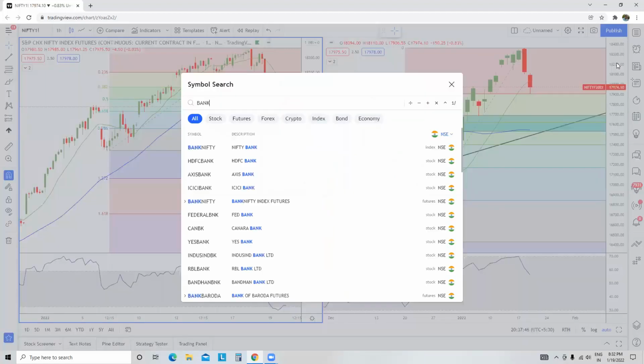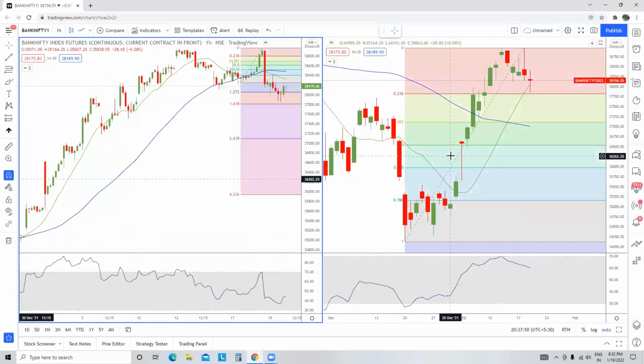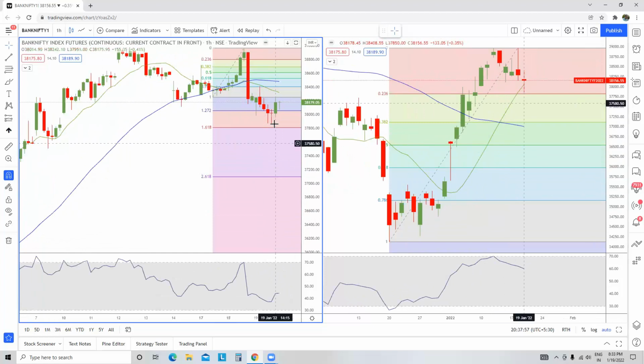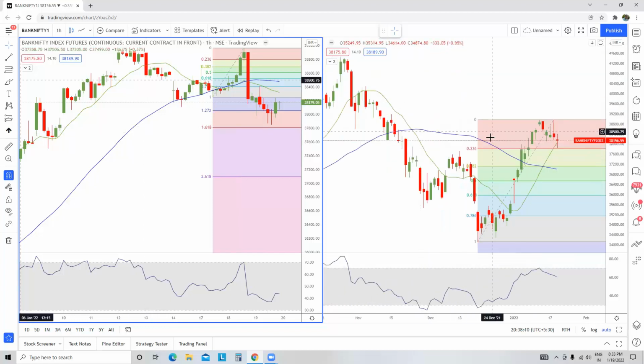Now, let's go to the Bank Nifty futures. In the Bank Nifty futures also, the overall trend is up, all right. But in the hourly time frame, the trend is down. The price is trading below the dual moving averages. In the daily chart, we have hit the 23.6% Fibonacci retracement, and this retracement is close to this particular recent high. So this is a decent support for the price, 37,800.